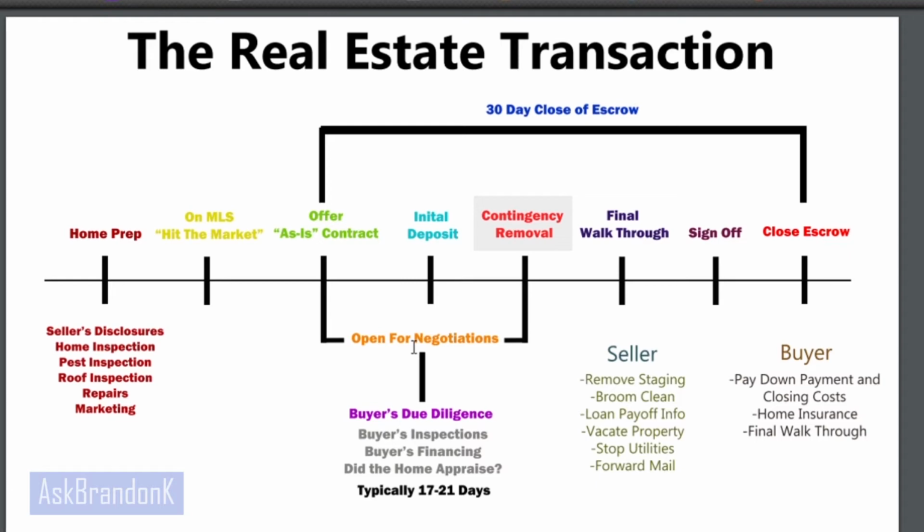The buyer can ask the seller to do anything, repairs, anything like that. If the buyer finds anything on a report that they do on their own that's not on the seller's reports, they can ask the seller to fix it, items like that. So buyers will do their due diligence. They'll do their own buyer's inspections if they want. They're going to get their financing. They're already pre-approved at this point, but they're going to go ahead and get that loan funded. And they're going to find out if the home appraises or not, because it's very important. If the home doesn't appraise, the lender's not going to lend you the money for the home because it's not worth that much. And this all typically takes 17 to 21 days.